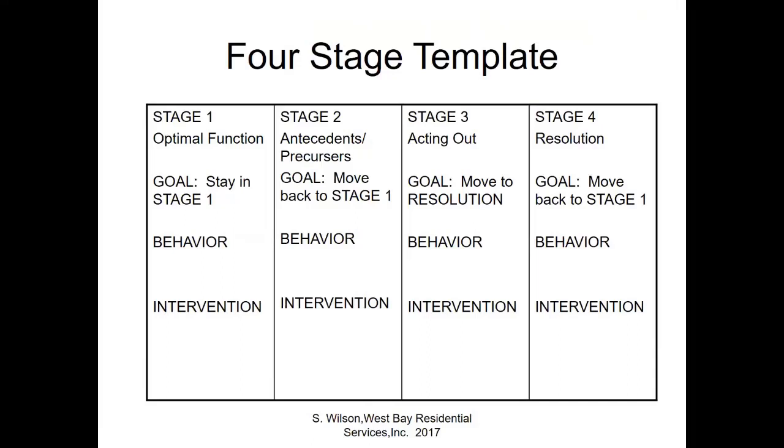Stage 3, the acting out stage, well, here, as I said, this is the stage where there's not a heck of a lot that you can do. I think that stages 1 and 2 are very work intensive, and hopefully stage 1 is where staff and the people supporting people are spending most of their intervention time. Really, the more work that you can put in on the stage 1 end, the less you'll have to put in later on in stage 2 and stage 3.